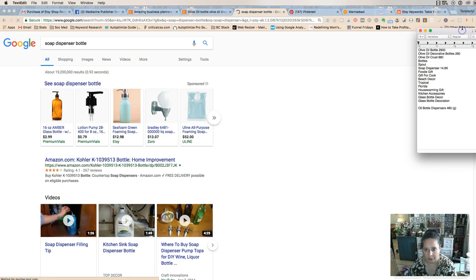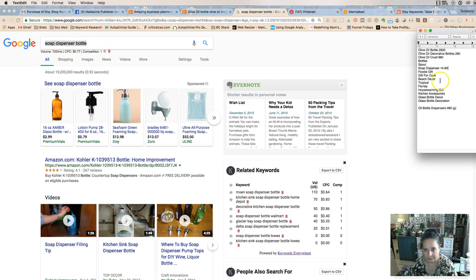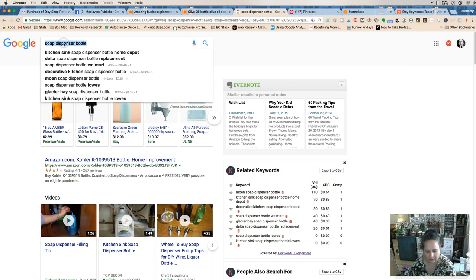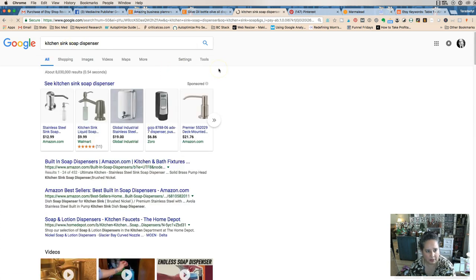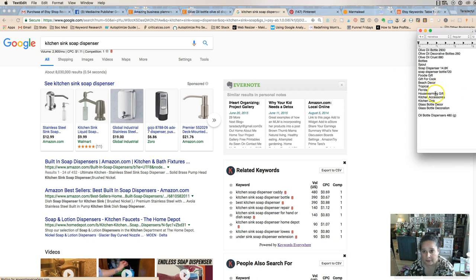So honestly, what I would be doing here is I would be doing this copy. I don't always do it in and then do 720, right? And then we have foodie gift, Moen kitchen sink. Okay, so then we got kitchen sink, and I kind of try to organize them as I go. So let's see, kitchen sink soap dispenser is 2,900. So kitchen sink soap dispenser, right?